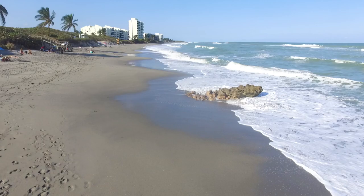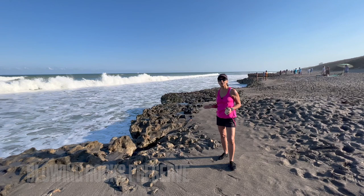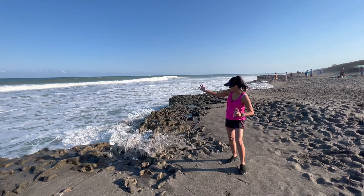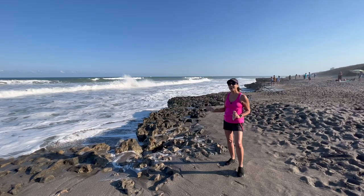Preserve right now. It is about 4 miles from Jonathan Dickinson State Park. Now this beach has a rocky shoreline, and when it's high tide, the seas are so rough that it pushes the seawater up through holes in the rock area. Sometimes they shoot up as high as 50 feet. It can be quite impressive.